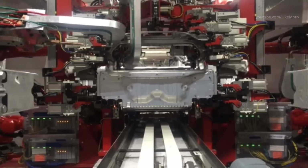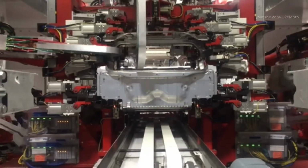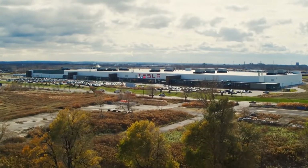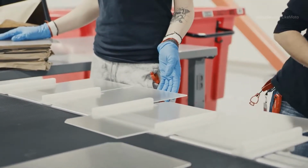Musk said during the event that Tesla is planning to produce 100 gigawatt hours of battery cells per year by 2022 and 3 terawatt hours of cells per year by 2030. "It allows us to make a lot more cars and a lot more stationary storage," he said.